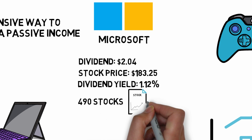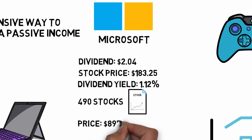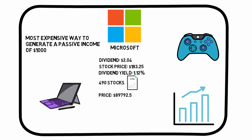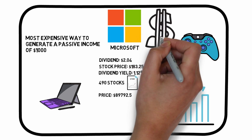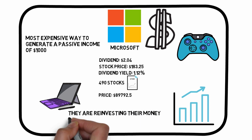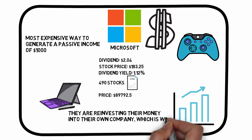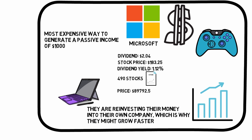490 stocks, which comes at a price tag of $89,792.50, which so far is the most expensive way of generating a passive income of $1,000. Keep in mind though that the lower dividend doesn't mean that it's a worse company, it just means that they're reinvesting so much of their money into the company, and therefore they might grow more than some of the other companies that have a higher dividend.